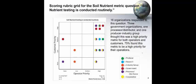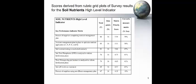We also asked the question, are they currently testing? We had one response that answered both yes and no, which we added up. So we took the total score divided by the number of responses. So we ended up with a matrix score of 5.06 with just under 50% saying they currently test. The tabular responses look like this. We have the total response score, data points, matrix score, priority score, which is the average, then the proportion that are currently measuring, rounded up.